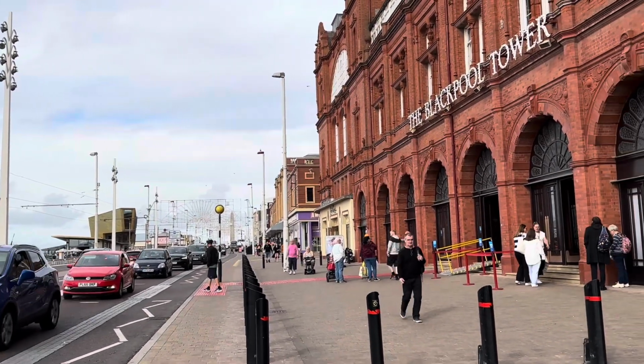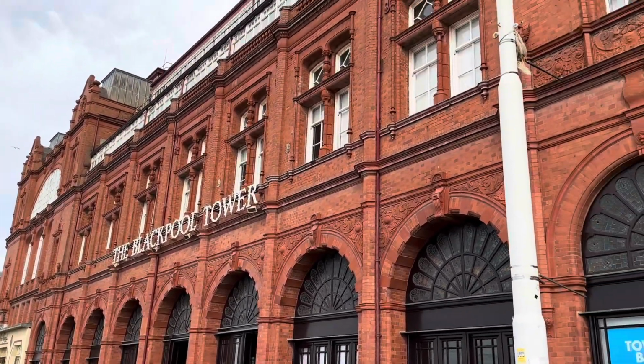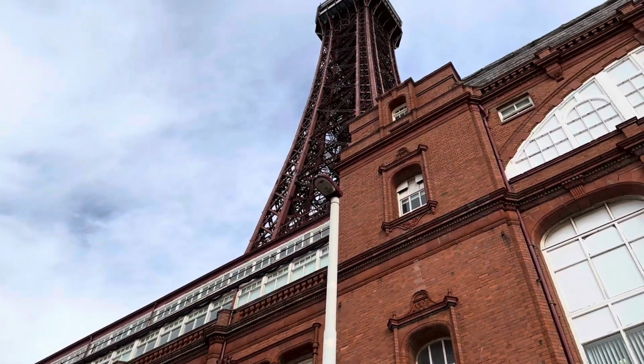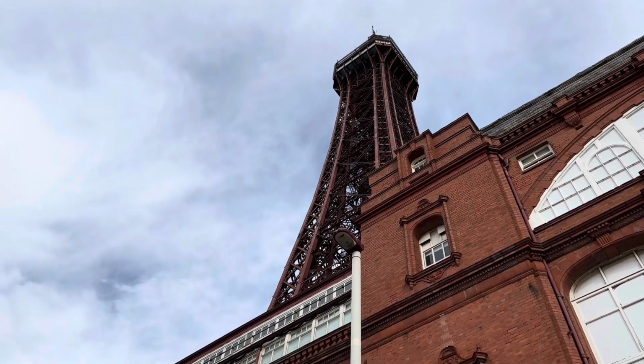Couldn't quite get my mind around whether the bandage was going to be as big, and I don't think it's going to be there for as long. But it's better to have a bandage and have a well-maintained Blackpool Tower than have a Blackpool Tower that crumbles and falls to bits.